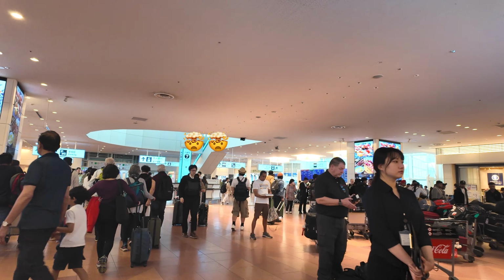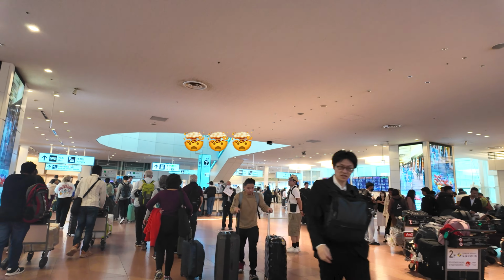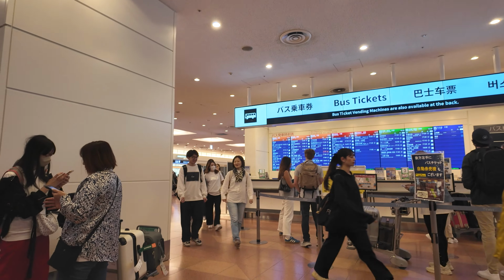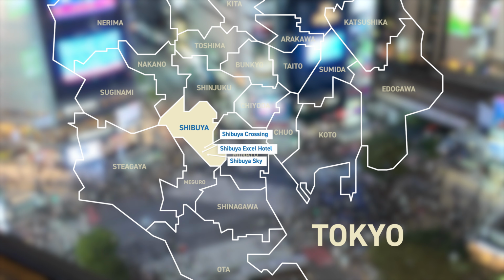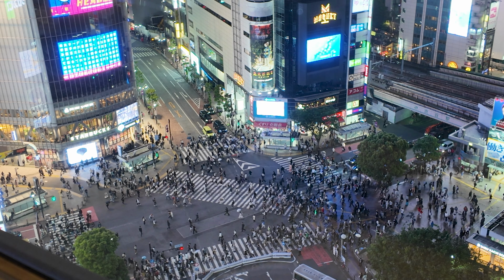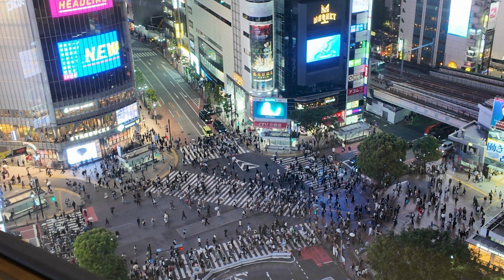because there's the KQ line. And I see the KQ line, and that's amazing. And there's the bus sign. And here's the bus tickets. I'm excited. After nearly 17 hours, we've checked into the Shibuya EXO Hotel. We picked this hotel not only because of its proximity to everything, but because of this view of Shibuya Crossing. Epic.